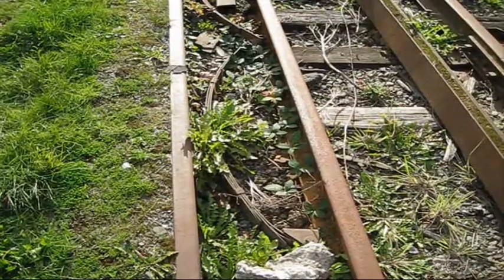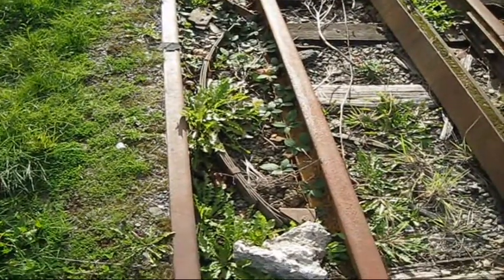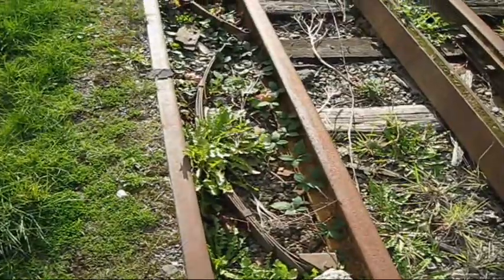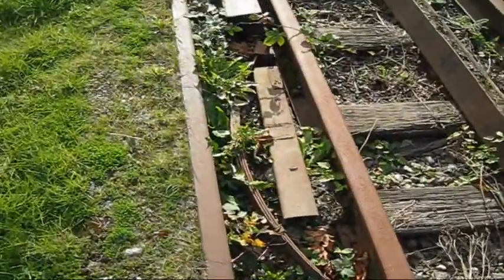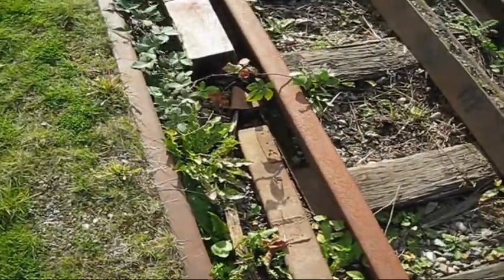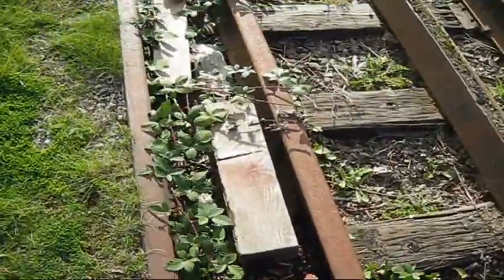Now here's an interesting find. Don't know what these are from, but it's like a couple of old leaf springs along the track. Don't know if these are just from old cars that have been dumped here, or they're actually from a railroad car or something. I have no idea.